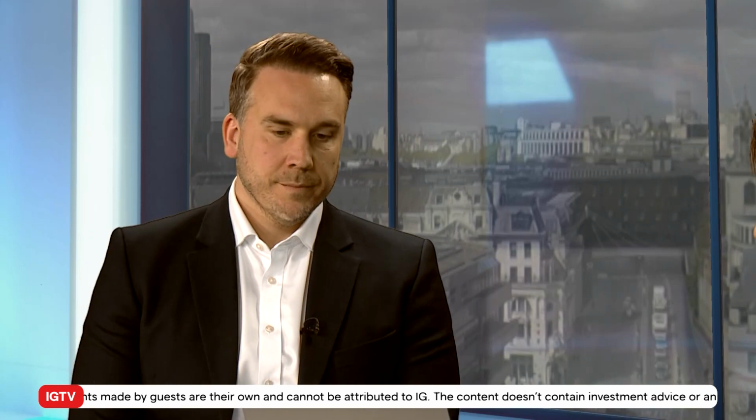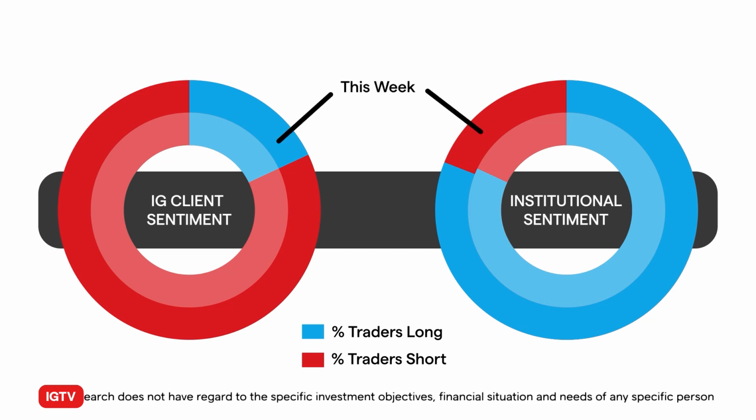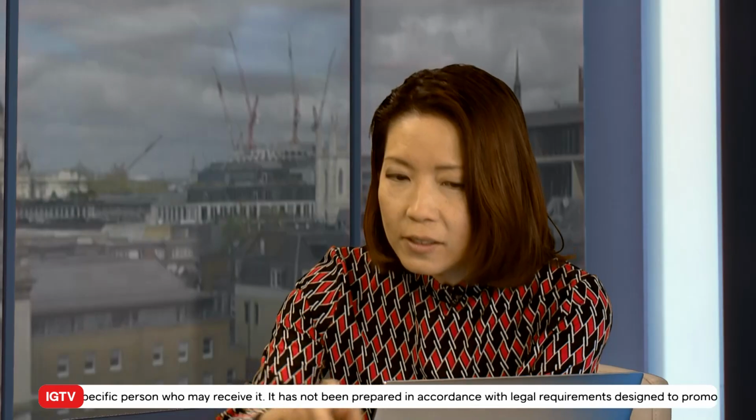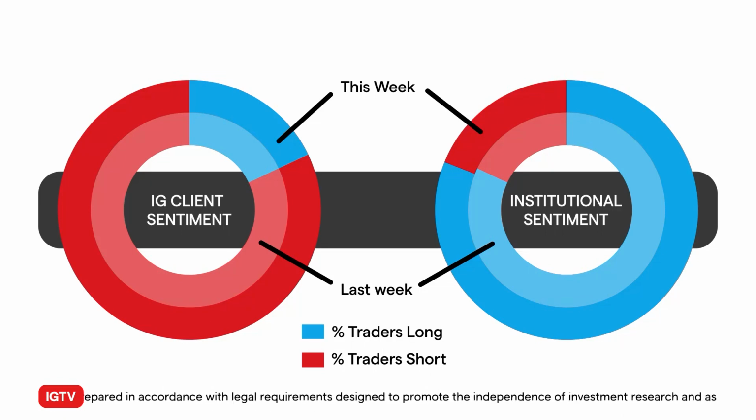And let's take a look at the wheels here. So talk us through what these two wheels mean. So you'll see on the left-hand side, you've got the IG client sentiment wheel. The outer ring is the percentage number of clients that were long or short at the start of this week, and the inside ring is the percentage number at the start of last week. So you can see where the shift is going. And that's also key, isn't it? Because if you look at the ring, you can then compare and contrast it with the institutional sentiment.